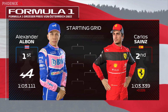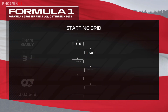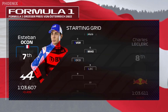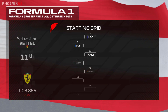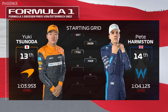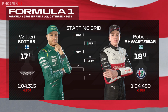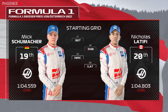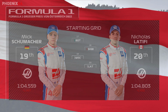What a great lap from Alexander Albon yesterday. He'll start from pole position. A very happy Carlos Sainz will start second. Considering the rest of the grid, we have Gasly, Russell, Max Verstappen and Magnussen, Ocon, Leclerc, Oscar Piastri and Lewis Hamilton, Vettel, Norris, Yuki Tsunoda, Pierre Gasly, Stroll, Valtteri Bottas and Robert Shwartzman, Mick Schumacher and Nicholas Latifi. And with preparations almost complete, let's head trackside for today's sprint.